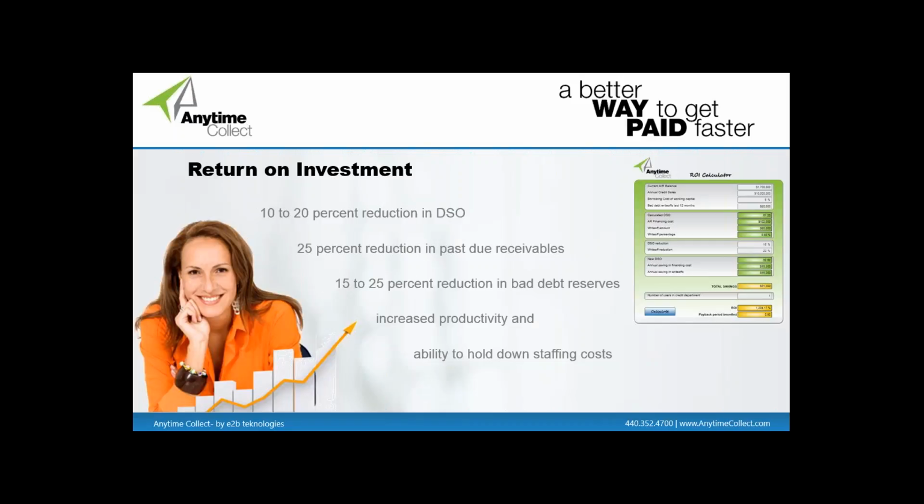I invite you guys to take a look. If you go out to the Anytime Collect website, we have an ROI Calculator. You can enter your financial information, make some estimates. Do you think you get a 10%, 20% improvement on your DSO? Different parameters, pretty simple. And you enter the number of collectors that you would have using the software. You click Calculate, and it's going to tell you what your potential ROI will be in respect to dollars, as well as payback period in terms of months.